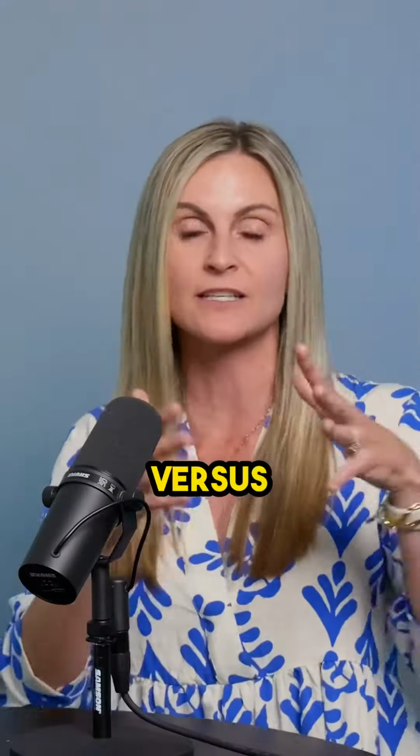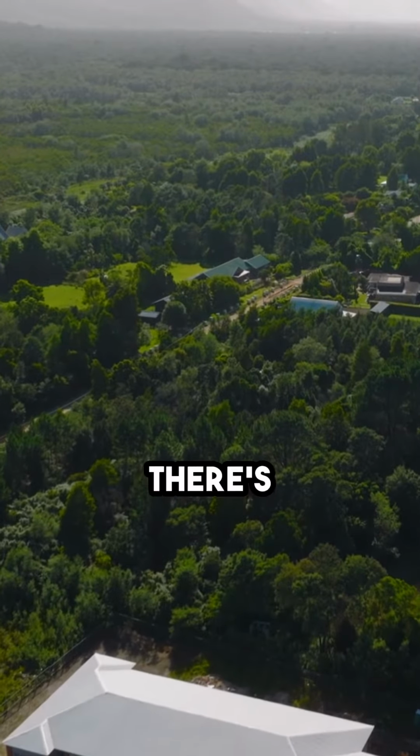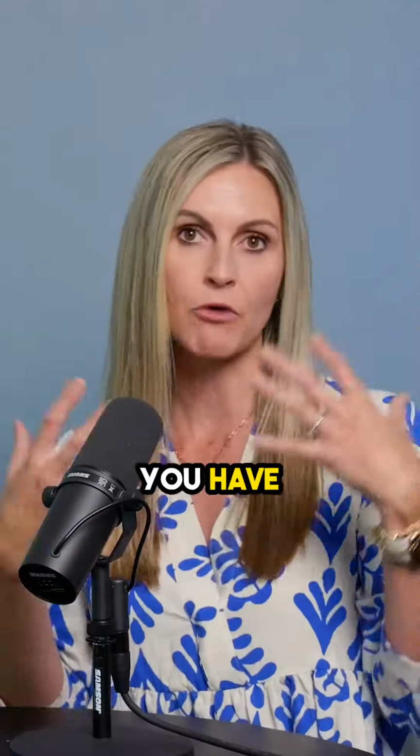Why do builders do that? Because they make more money that way. Versus an RD1, where it's a big expansive lot, there's 1 home for every 1 acre. So why is it important to know what the zoning is for the lot you're either considering buying or the lot you have? Well, it helps you determine the value of a property.